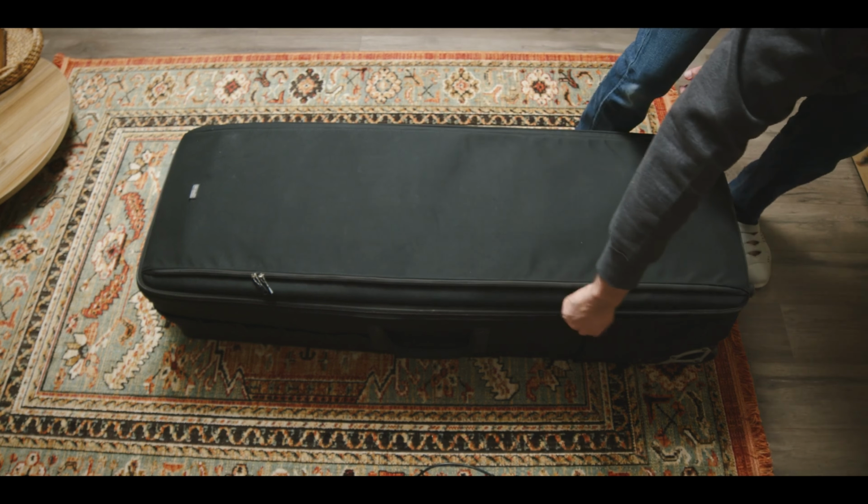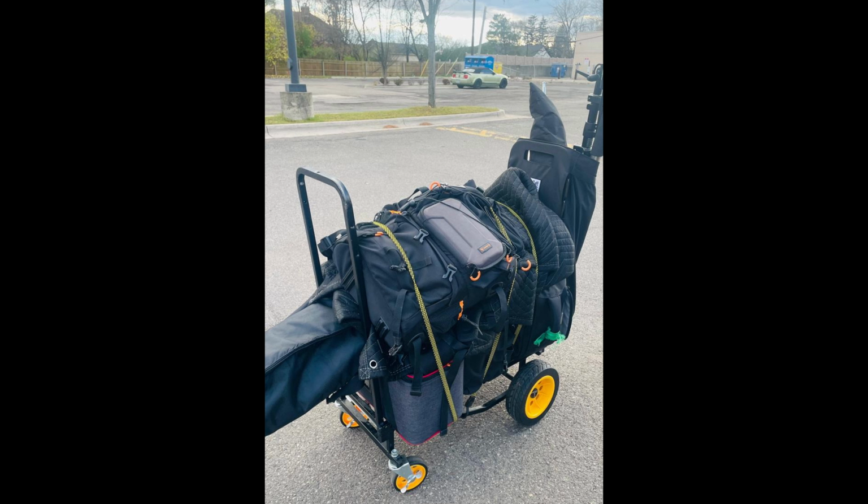And the way I transport gear now is I have a cart. So right now my light stands are kind of thrown into my car and thrown into the truck, and they bounce around there and stuff like that. And it's just unloading gear and going to location is kind of annoying when you have to take light stands out one at a time.